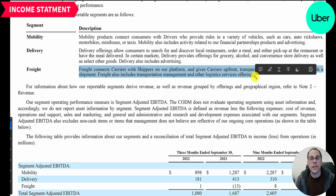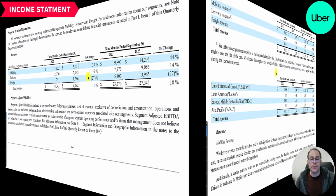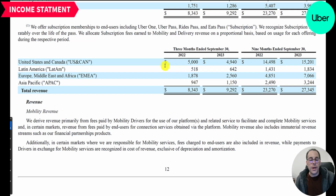So if you're a regular consumer like me, you probably never heard of freight before. Mobility revenue is up the most, 33%. Delivery is up 6%. Freight is down 27%. Here's a breakdown of revenue by location. US and Canada, that's flat, $5 billion, same as last year. Latin America is $640 million, that's up from $518 million. EMEA, $2.6 billion, up from $1.9 billion. APAC, $1.1 billion, up from $900 million.